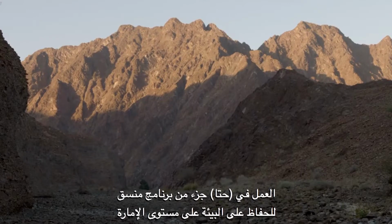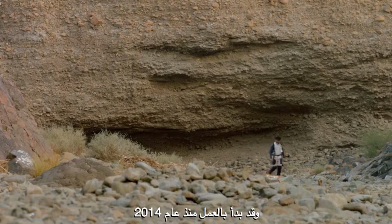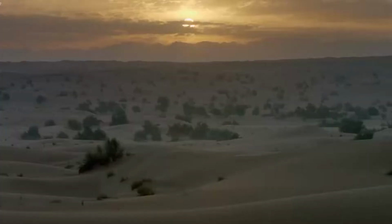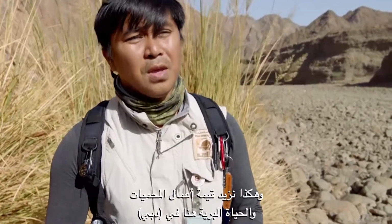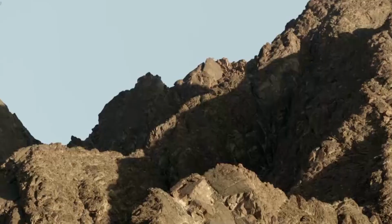The work here in Hatta is part of a coordinated emirate-wide conservation program, which has been running since 2014. We have set up a network of protected areas, including everything from the mountains going to the sea. We call it a ridge to reef approach. So everything is included, all the ecosystems. That's how we put a big weight on the conservation work and wildlife work here in Dubai.